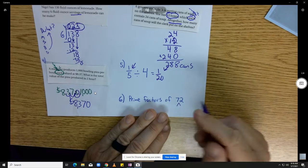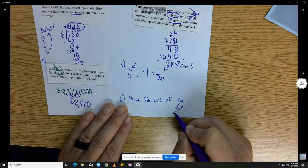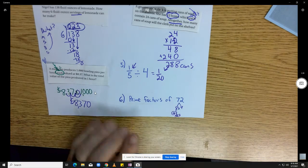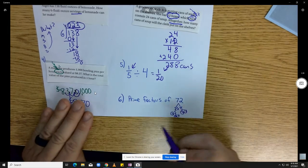So how do you make 72? You could do 36 times 2. I'm going to do 8 times 9. Is 8 prime? Nope. How do you make 8? 2 times 4. Is 4 prime? Nope. 2 times 2. Like, Mr. Manfred, that's so small. It says 2 times 2. How do you make 9? 3 times 3. Prime.